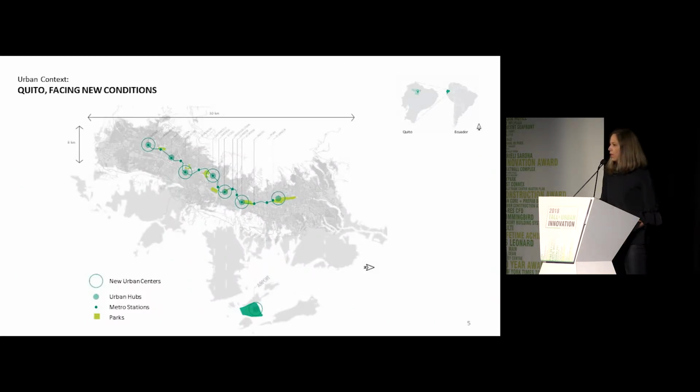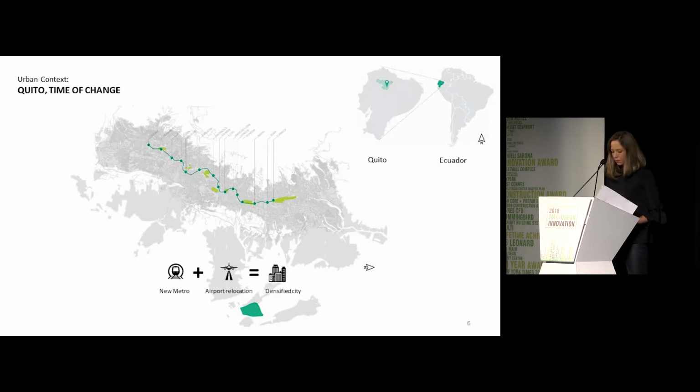Quito is located in Ecuador, in South America, at really high altitude, with magnificent weather. We're located in the valley of the Andean Mountains, but with those conditions come limitations of size. We're only 30 kilometers long and 8 kilometers wide.